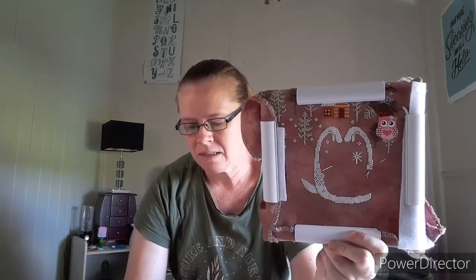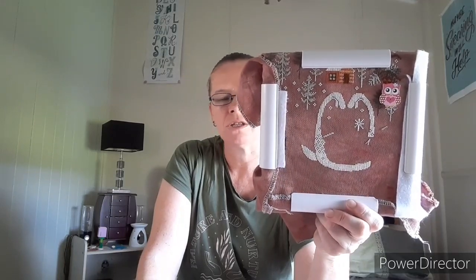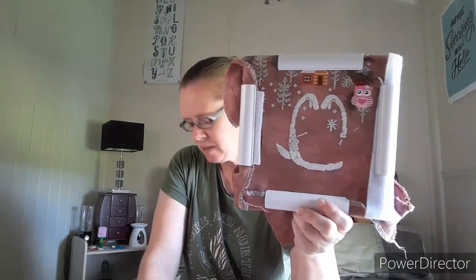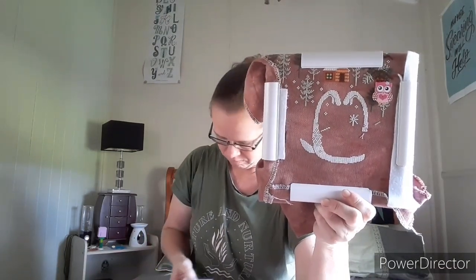Once again, they do stitch up very quickly, but this was also on one of my days off, so I just stitched on it on and off during the day. But yeah, the swans are starting to come in, and this is being stitched on 18 count Aida that I hand dyed myself.